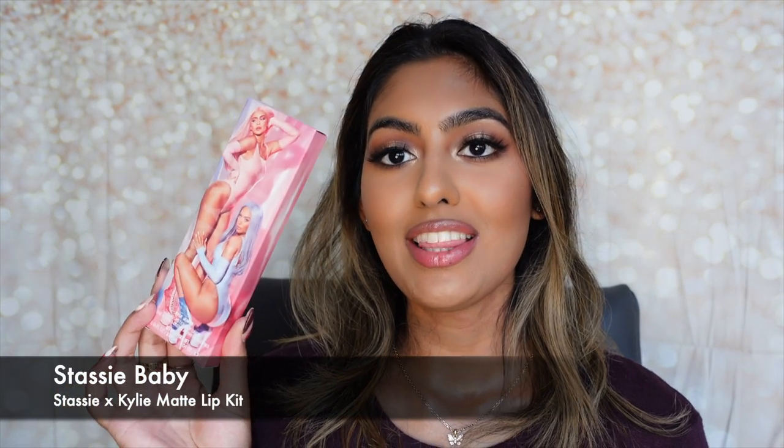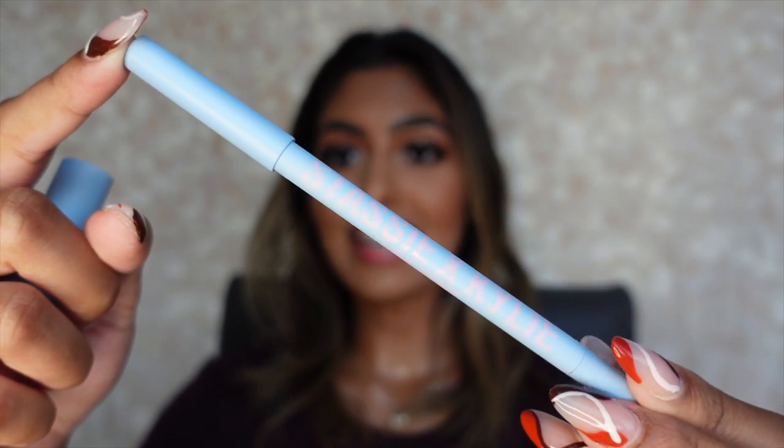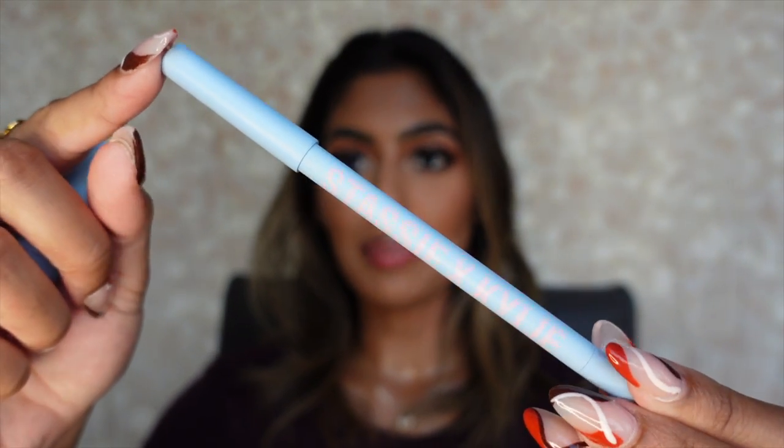Okay, now that we've removed all the lip blushes from my lips, I'm going to try on the liquid lip kit in the shade Stassi Baby. This was her collaboration with Stassi. I think I'm saying her name right. So this is her collaboration, and I'm super excited to give this a try. Of course, the packaging is very Kylie. It is super cute. It is this cute light sky blue, and I absolutely love it with the pink writing.